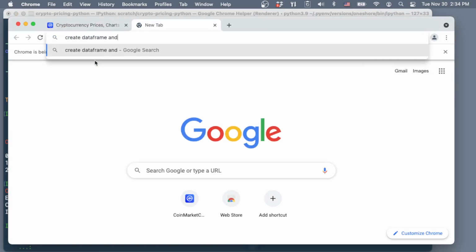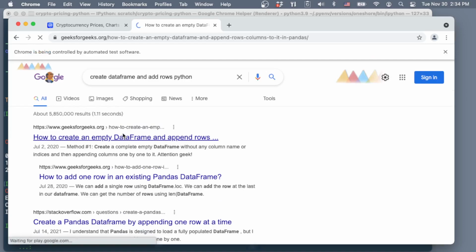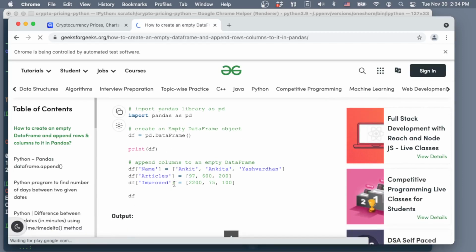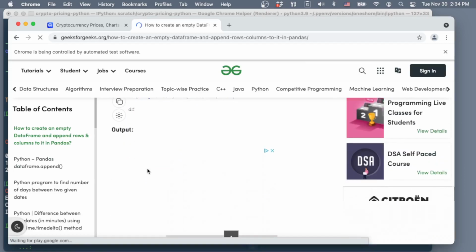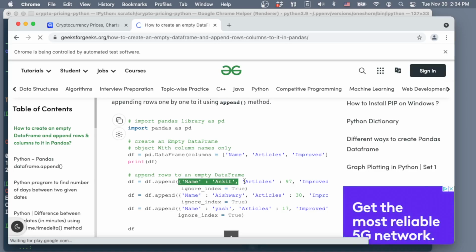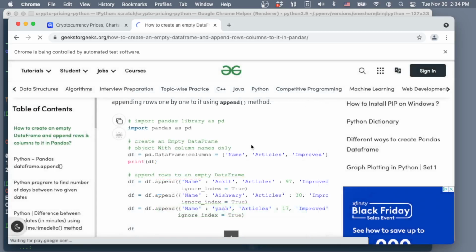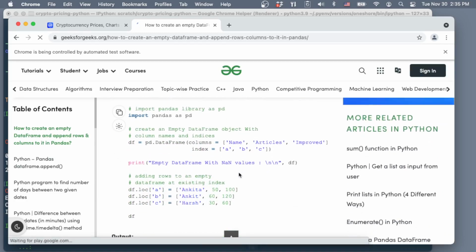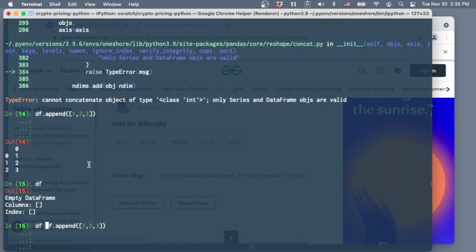Create data frame and add rows Python or pandas. Data frame. So you can put a column directly in there with the key, just like you would in a list. That's not the way we want to do it. You can append a hash or a dictionary. Create an entry data frame, columns and index. All right, so it looks like it's a little trickier. So you can do it different ways.